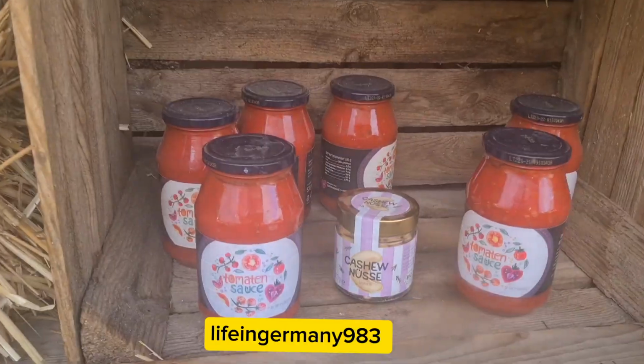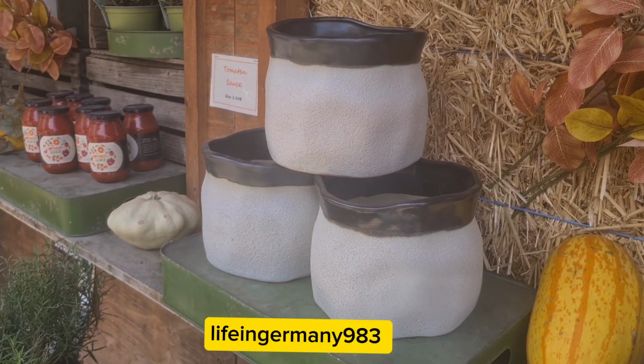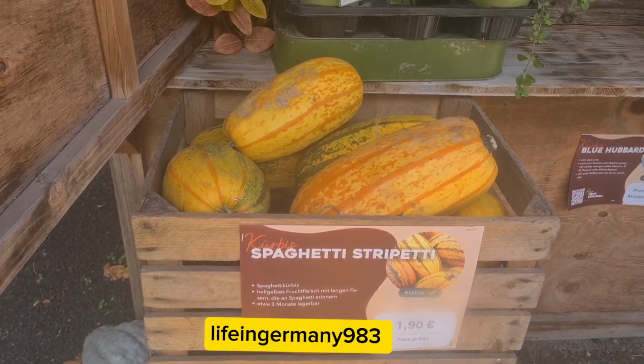Every year in autumn, you can admire and, of course, eat many pumpkins in all different shapes and colors. The typical Halloween pumpkin is large, round, and orange. On Halloween, it is hollowed out, turned into a scary face, and used as a lantern.